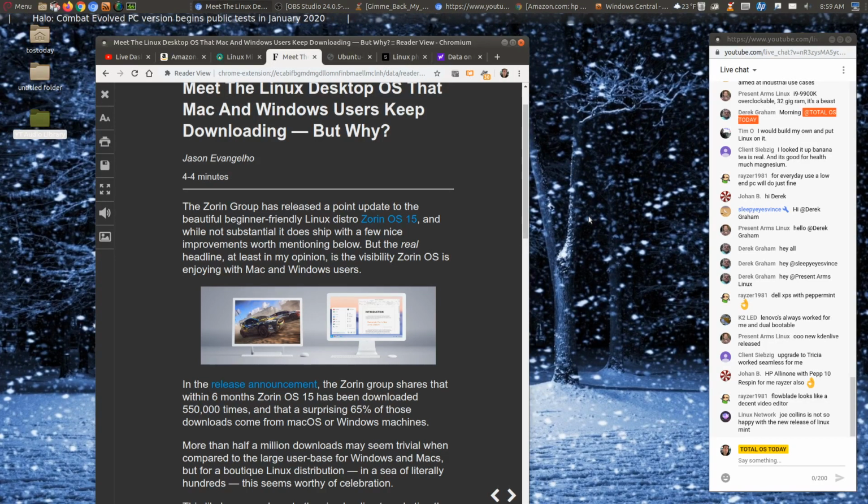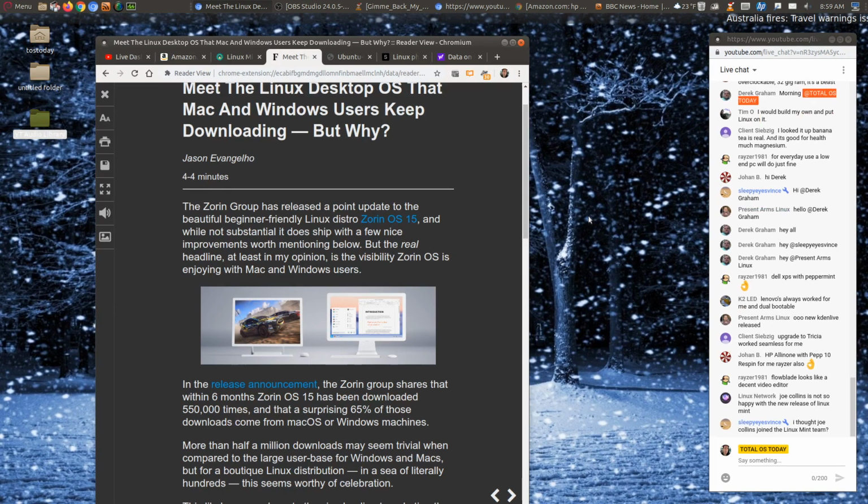Flowblade looks like a decent video editor. I don't think I've tried that. I still stick with Kdenlive, Razor. Joe Collins is not so happy with the new release of Linux Mint. Is there a reason why? Linux Network? I haven't tested it. I haven't looked at the video, so I'm not sure what's going on with that. Well, and that's the end of my tea. I haven't really had time to test the latest Zorin or Linux Mint, so.